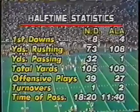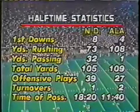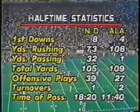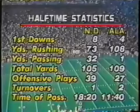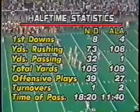The numbers after the first half read this way. Well, look at the bottom right. You see the most critical number is two fumbles by Alabama, setting up the only touchdown. But I think what's revealing is that Notre Dame made first downs 8-4. They had more offensive plays and led in time of possession, and that gave them good field position.